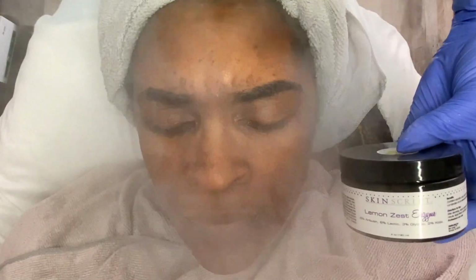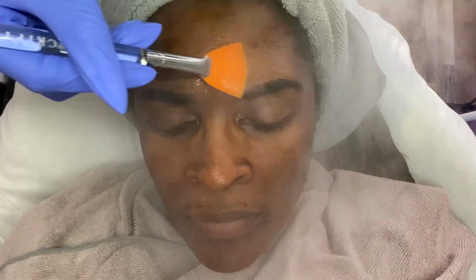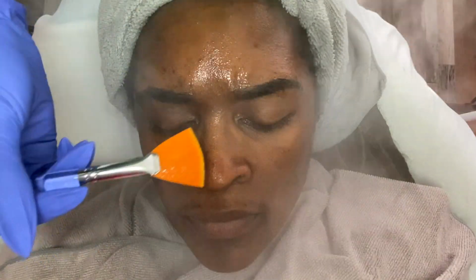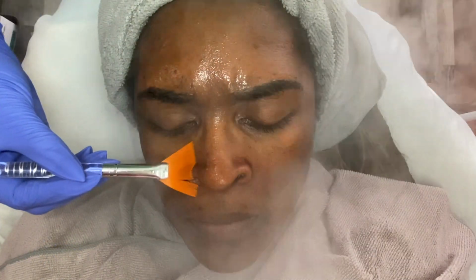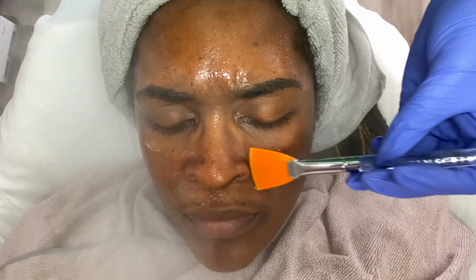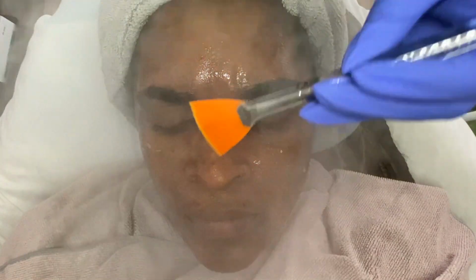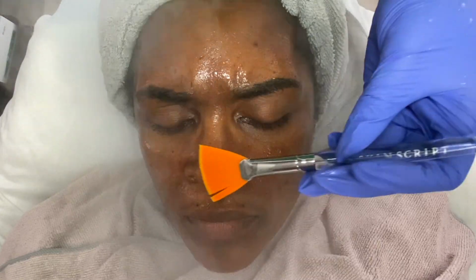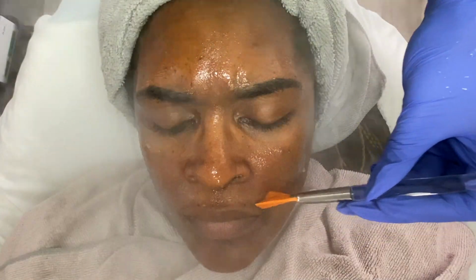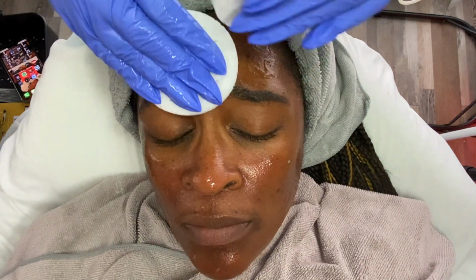For an intense brightening treatment, the Lemon Zest Enzyme from Skin Script is my go-to. It has arbutin, lactic acid, glycolic acid, and kojic acid. How long this stays on, with or without steam, depends on the resilience of my client's skin. She has built up a pretty great resilience, so she's able to sit with this on her skin for about 10 minutes with the steam.